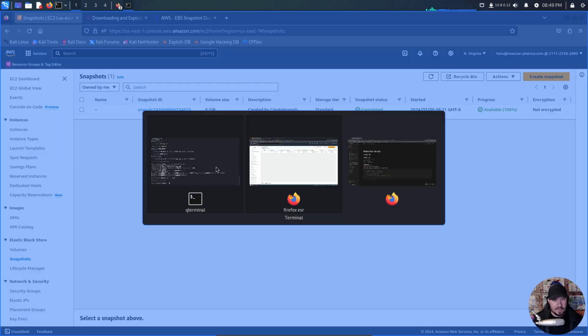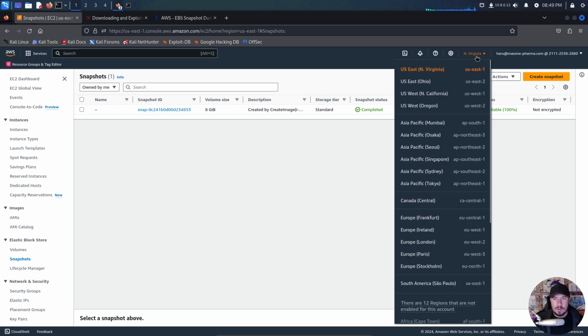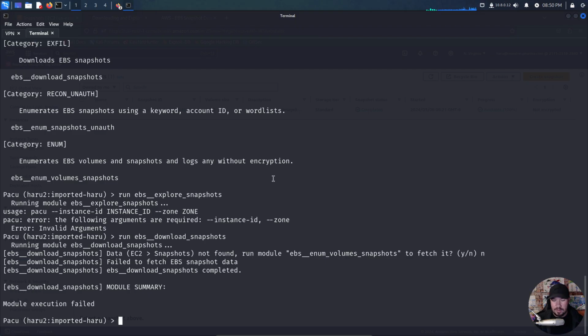Now we know if we jump back to the AWS console, all cloud providers, AWS as well, have different regions that they serve resources in. So we have to see, hey, what region are we looking at? And we're in region US East 1. So the first thing we need to do is allow this.